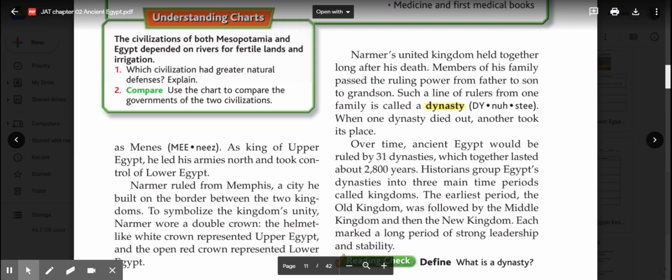When a dynasty dies out, another takes its place. And over time, ancient Egypt would be ruled by 31 dynasties, which together lasted about 2,800 years. Historians group Egypt's dynasties into three main periods of time called kingdoms. The earliest period, called the Old Kingdom, was followed by the Middle Kingdom and then the New Kingdom. Each marked a long period of strong leadership and stability.